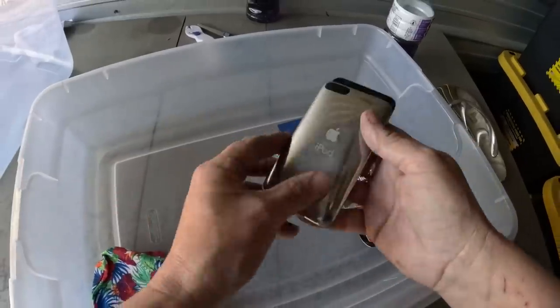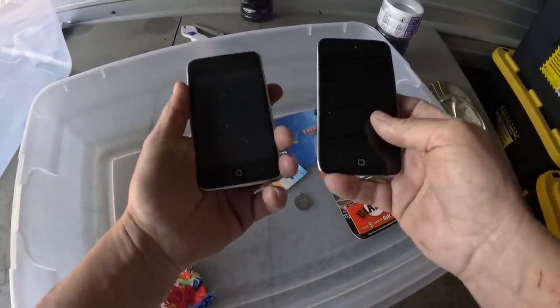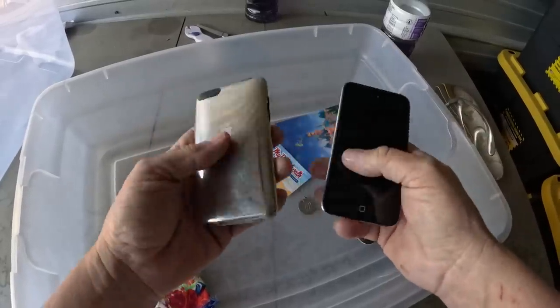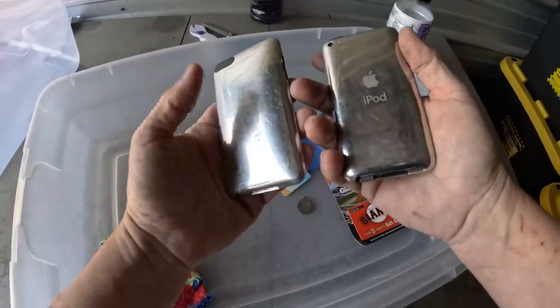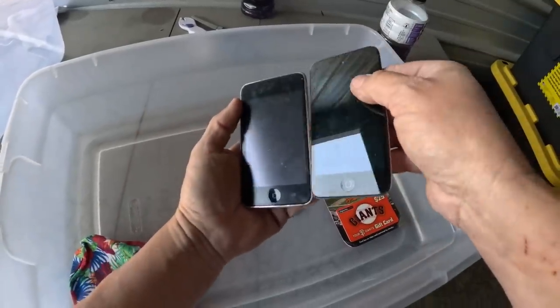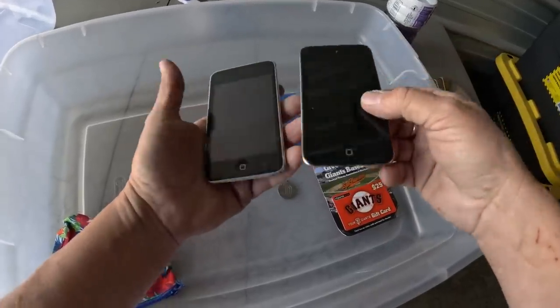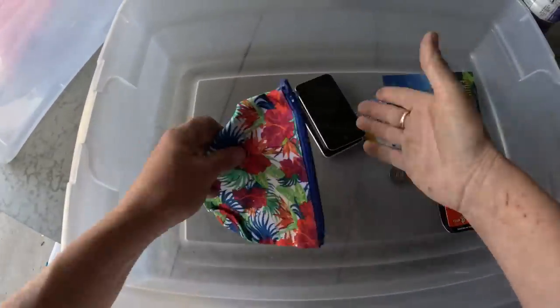But this is cool. Look at this. Oh, hang on a second. Oh, these are iPods. Oh, dang. I thought they were iPhones. I thought they were old iPhones. It's a couple of old iPods. It's a 64 gig and a 16 gig. And the screens look all right. They're a little scratched up. There's a little gash in the edge right there, but they look pretty decent. That's a good find.